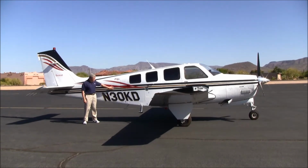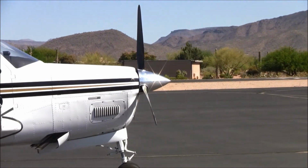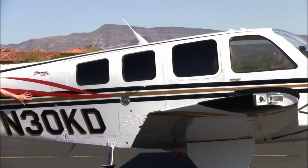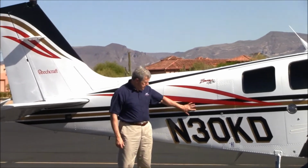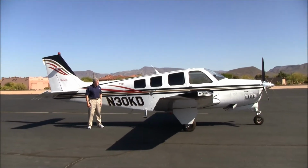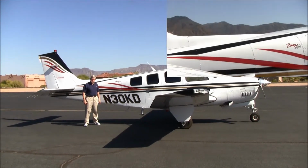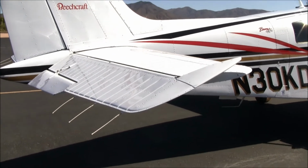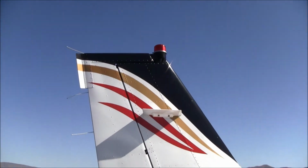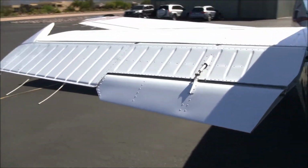The paint on November 30 Kilo Delta looks almost brand new. The airplane has always been hangared, and of course here in sunny Arizona, airplanes are well preserved anyway. But the paint is in great shape. I don't see any scratches, I don't see any dings, I don't see any corrosion or anything like that. The tail on 30 Kilo Delta is in outstanding condition. There are no dings, there are no scratches, no paint chips, no corrosion. The airplane's really in great shape.